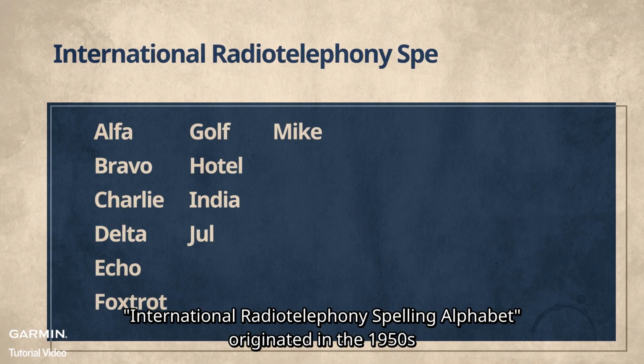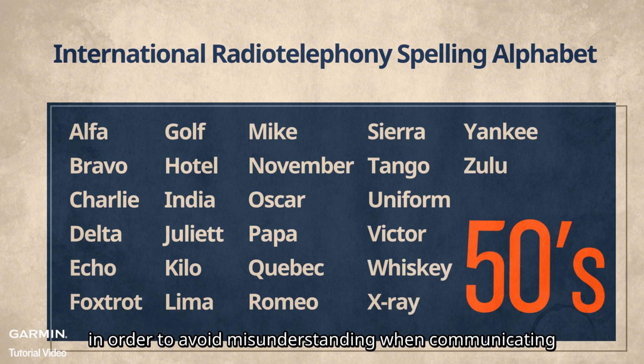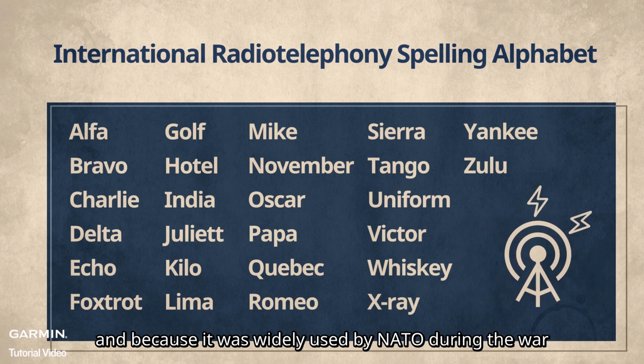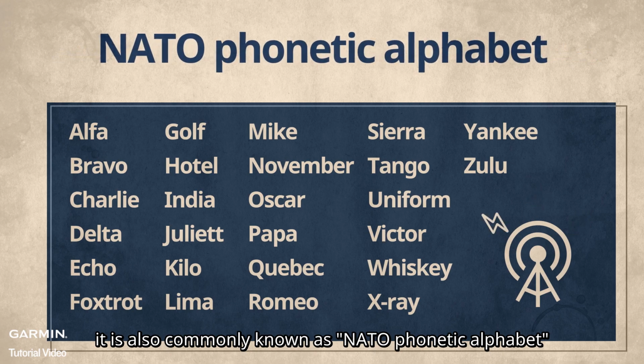The International Radio Telephony spelling alphabet originated in the 1950s in order to avoid misunderstanding when communicating, and because it was widely used by NATO during the war. It is also commonly known as the NATO phonetic alphabet.